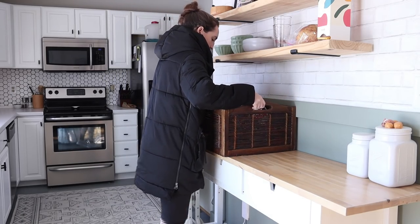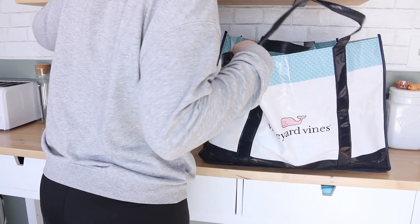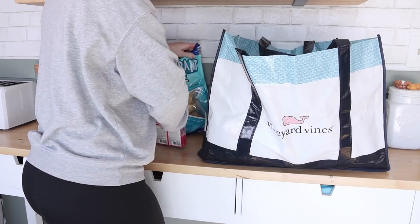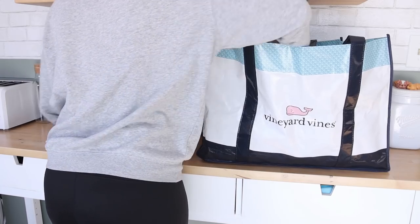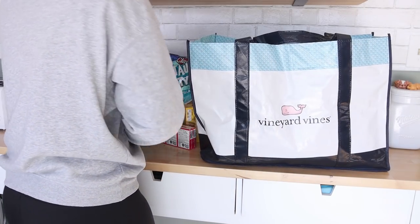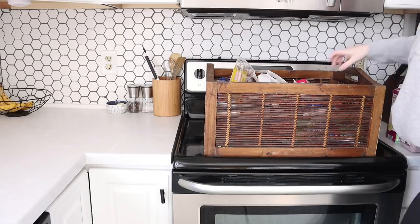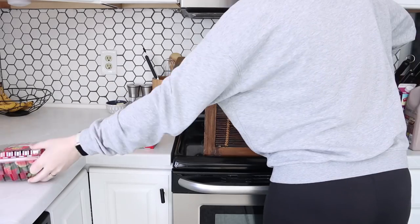Here's a somewhat hot topic. What is your grocery store go-to? Where do you shop? I have recently started shopping more at Aldi. Got a little life hack for you. I keep this basket in my car, and instead of having to bag everything at the store, I load everything in my car into the basket, bring the basket inside. Saves a lot of trips. If you have like a laundry basket, that's fantastic.